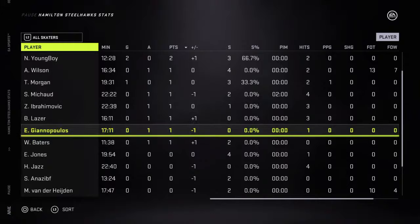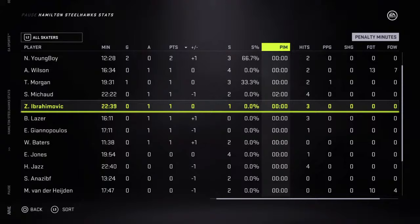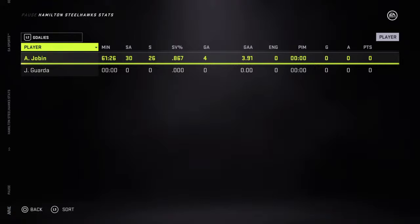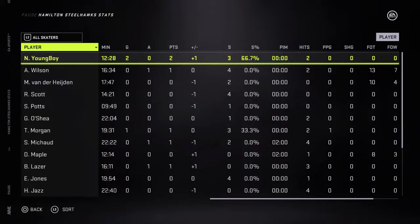There was still quite some diverse players to get assists, but not enough of them, and yeah, fewer hits here. Four is quite good still for Michaud and Jazz. And goalies, Jabin, he had some good saves, but really, Weaver was the winner of that duel, and that's another factor why Tampa Bay won.